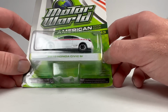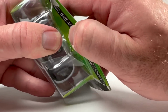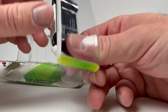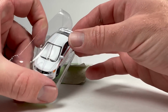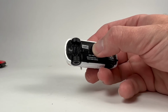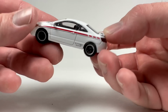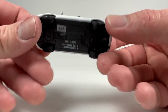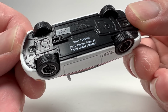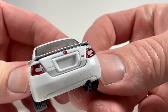If you don't get the wheels and how the car sits correct, that's basically one of the most important things for making a casting, because it really can make it look a little goofy. But this thing rolls. It's got a plastic base, which most of the Greenlight Motor World toolings did. I think this one was just an original Greenlight casting, and it's a GL56. So I don't think this was ever released as a Malibu Diecast.